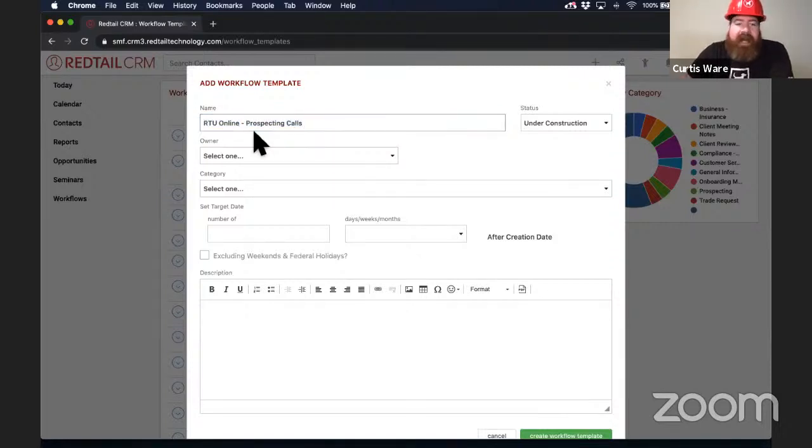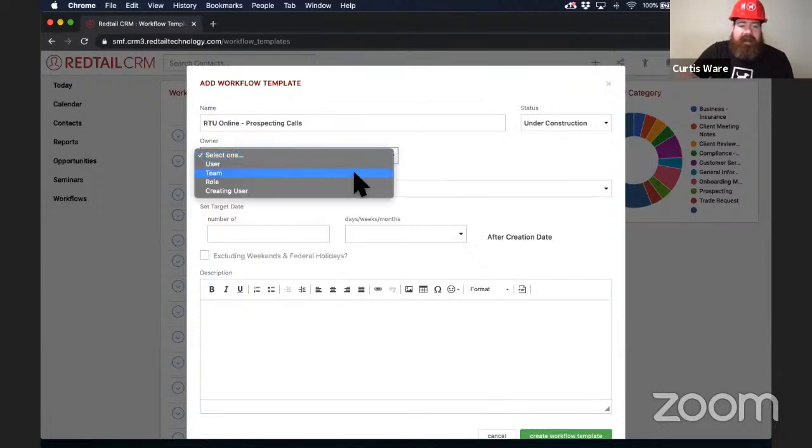We're creating the template. The second option says owner. Now, we haven't really talked about assignments, but the owner of a workflow is essentially who's overseeing the process. If I assign the owner to the template, it means every time I use this template, a certain person or a certain team is going to be assigned as the owner. That does not mean that they are responsible for every single task. It just means they are responsible for overseeing this process when it's being used. In this case, maybe I'm going to assign it to a team. So I can either say user, team, role, or creating user.